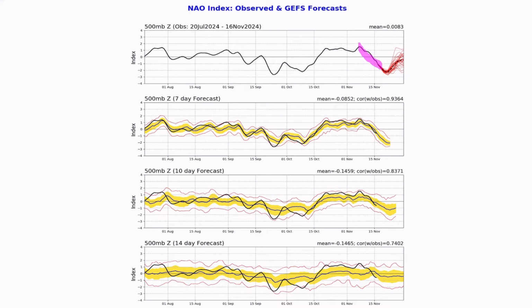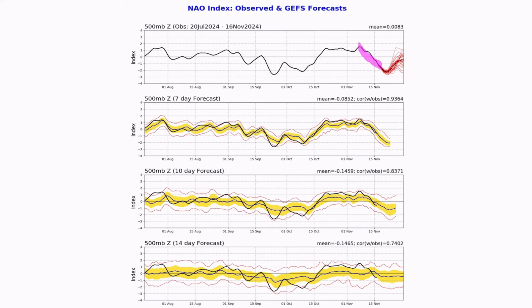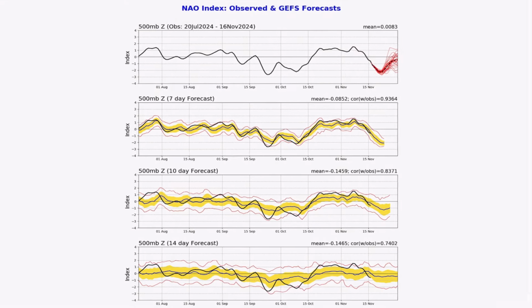And that negative index has allowed for some more cold air to dive across the north central and the northeast, or at least you're going to start to see that coming up, because usually when it gets into a little trough, as you're going to see coming up here, that's where we're going to start to see those snowstorms, like the one we're going to be talking about in this video.